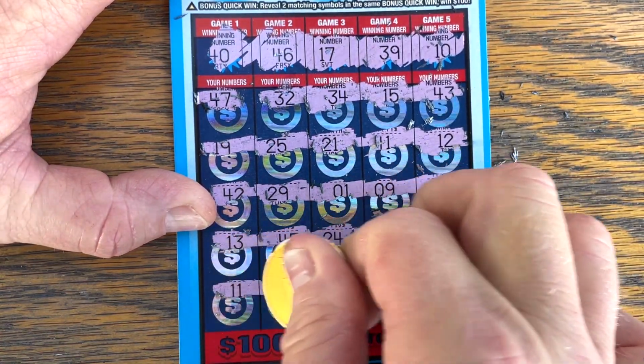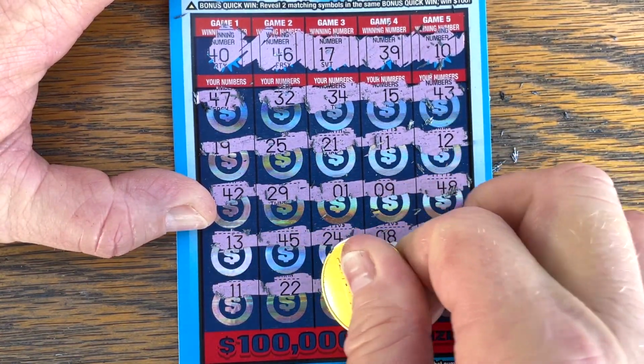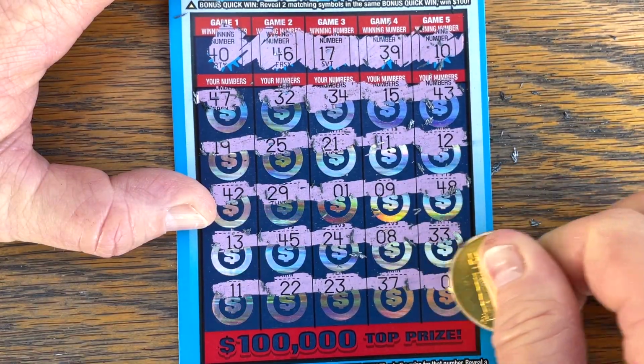Last row, and nothing on our 30th anniversary. All right, let's try some Mega Loteria.